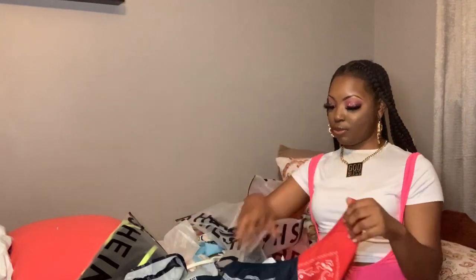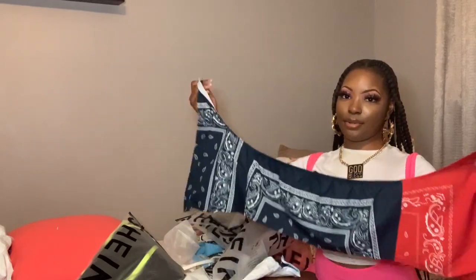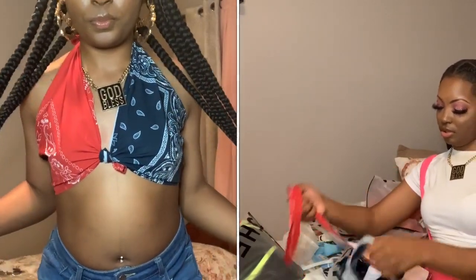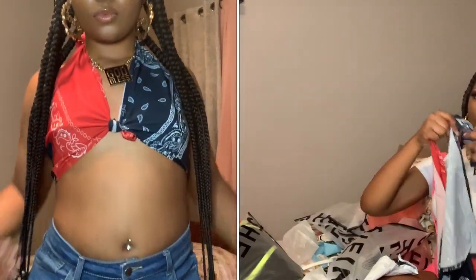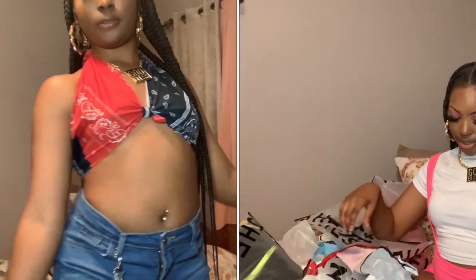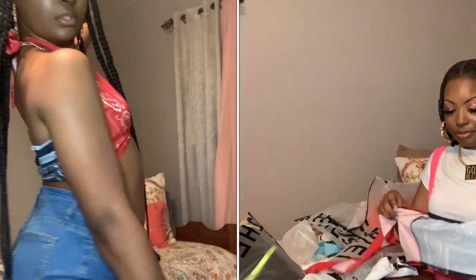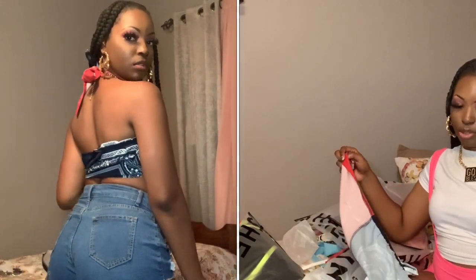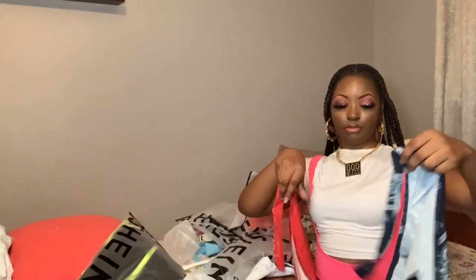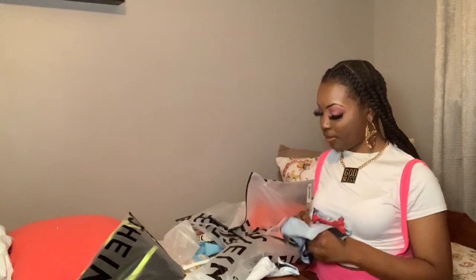Ooh. This was twisted on the side, y'all. I don't know how this is gonna look. It was a whole time putting it on the side whenever I figured this thing out. But it's a bandana type of crop top. So I'm gonna figure this out later. I ain't gonna figure this out right now. It looks like it's gonna be hard to figure out and look big. Hopefully I can wear it, y'all.